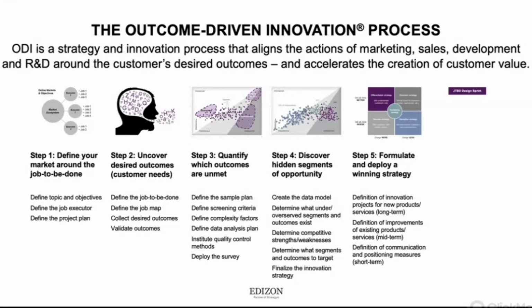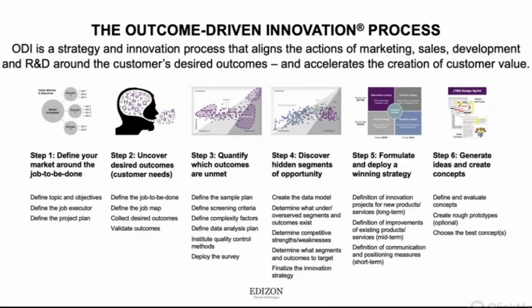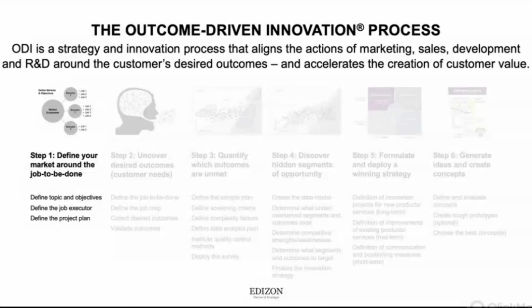And finally, when this is clear, it's then possible to really generate ideas, create concepts, come up with a long-term roadmap for the creation of not only products, but also services up until new business models that will ensure that these needs are being addressed in a measurably better way than at the moment. So that is the process in a nutshell, and I would like to share some viewpoints now on each of those steps in the next few minutes.